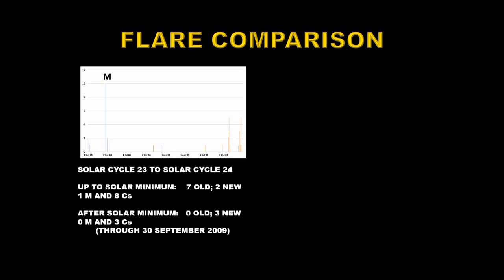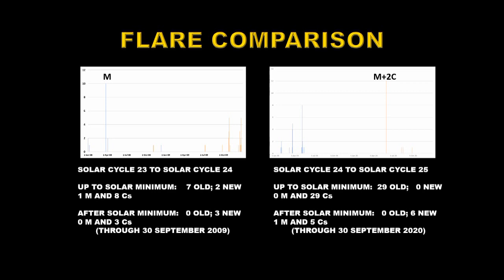But now let's take a look at the transition from solar cycle 24 to solar cycle 25. Up to minimum we had 29 old cycle flares and 0 new cycle flares. None of those were M flares, so all of the 29 were C flares, and they were from 3 particular regions, I seem to remember. After solar minimum, in December of 2019, we had 0 old cycle flares and 6 new cycle flares, 1 M and 5 Cs through to the same date. So you can see we've been much more active in this cycle, although still nonetheless solar activity has been low, but we've been much more active since the transition to solar cycle 25 is occurring compared with the transition from 23 to 24. So again, we would argue that this current transition is more active than the last one.